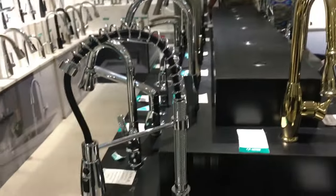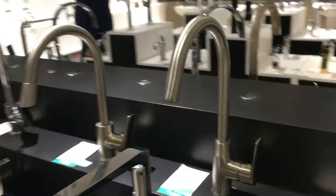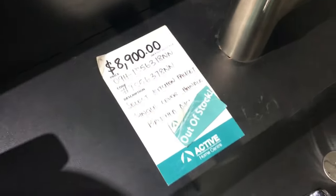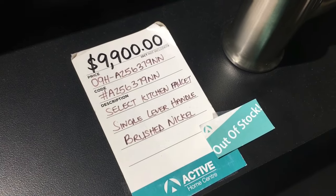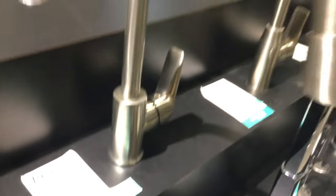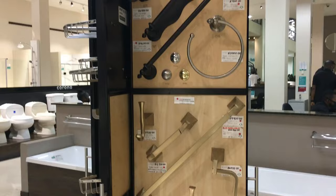Right, this just depends on the tones that you use in your kitchen, the stone that you use, the cabinet colors. So just be wary of that, you know. But yeah, I really like this chrome one. And of course, you have the brushed nickel. Unfortunately, a lot of things are out of stock. But you can just use this video for planning purposes. So just take a note of the price.